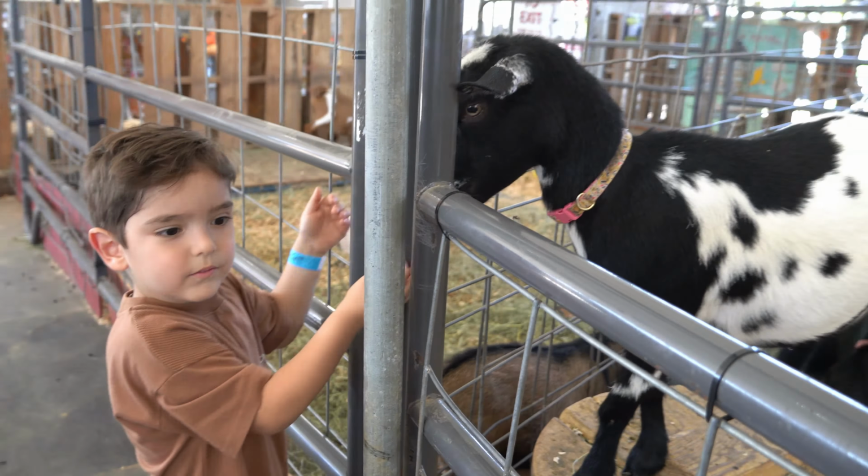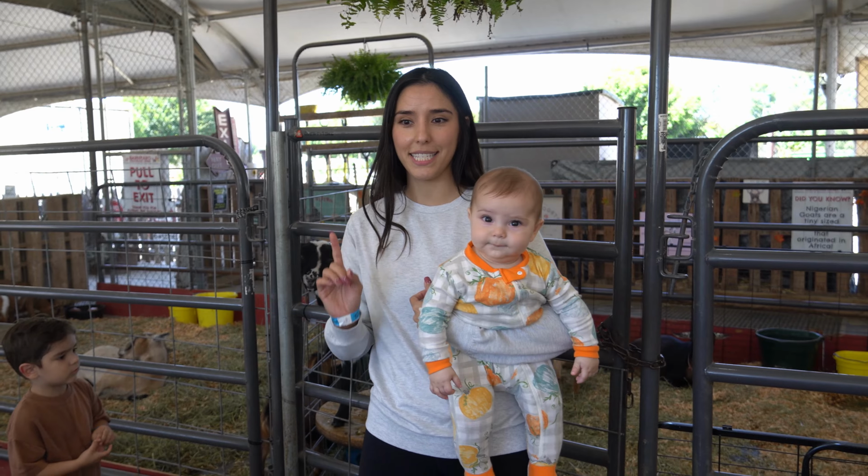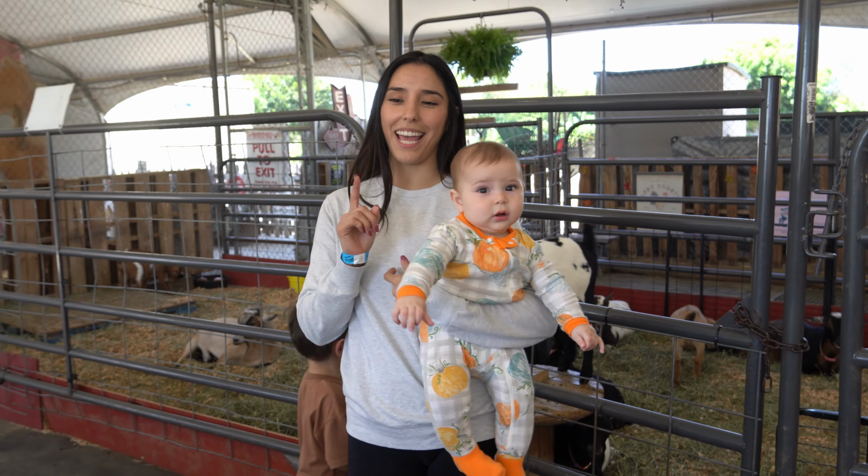This is so cute, Dad. I know. These are Nigerian goats. Nigerian goats are a tiny-sized dairy goat that originated in Africa.